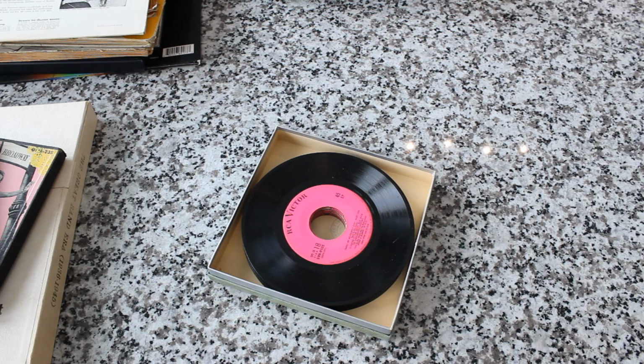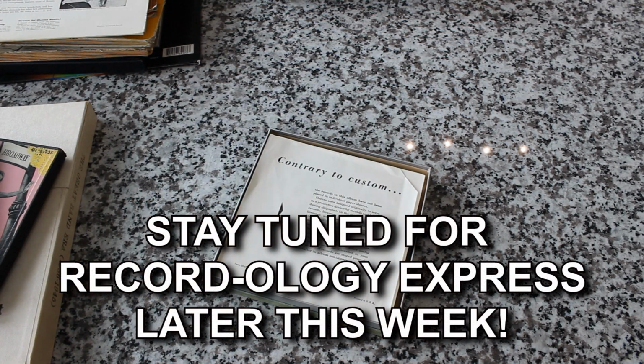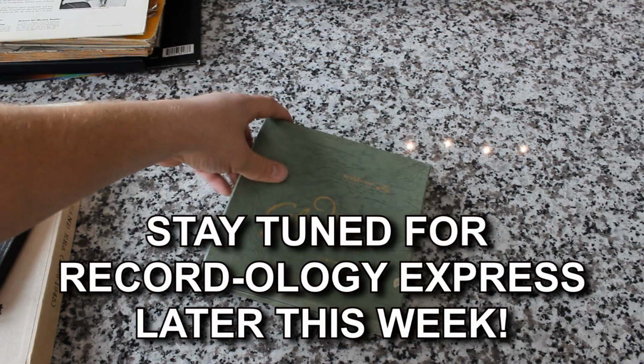Not because I wanted to get all these different versions, but I kept coming across it for $5 and I couldn't resist. And I got this really weird edition with the pink record, so I thought that was kind of cool. All right, enough of that.